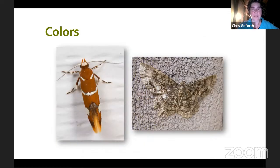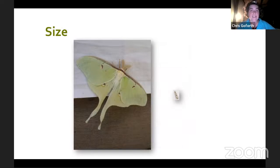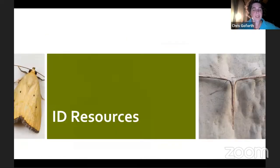Colors are, of course, really important. Where they have hair on their bodies can be really important. The size, so size differences can be really huge. Like Luna moths are huge, and then this is an elegant grass veneer, so they're very small. And so all those different things you can use to identify the things that you are looking at.